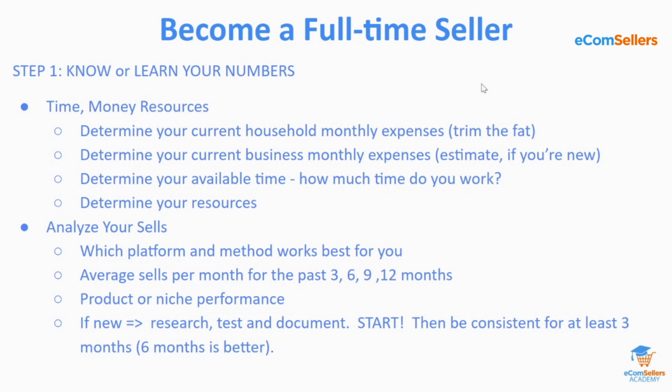Next is to analyze your sales. Which platforms are you selling on? And then what is the e-commerce method that you're engaging in? So maybe you're a person who's doing a few different things, and so you're like a scatter diagram.